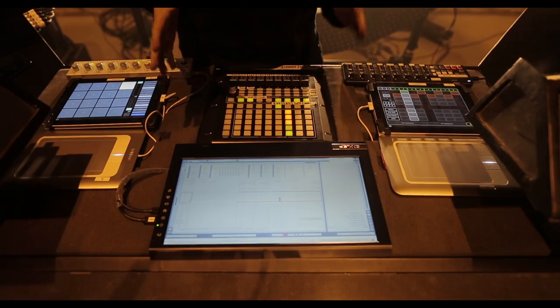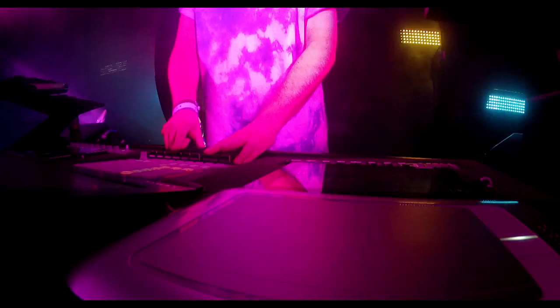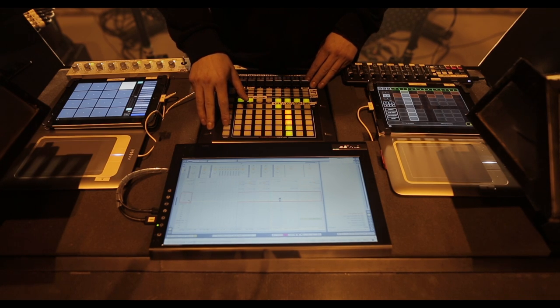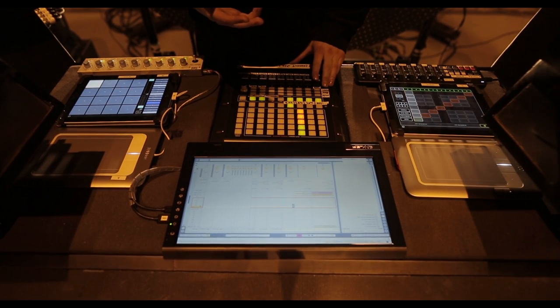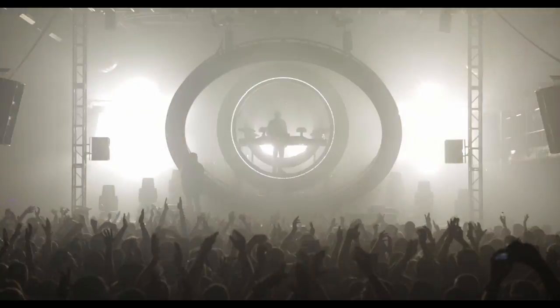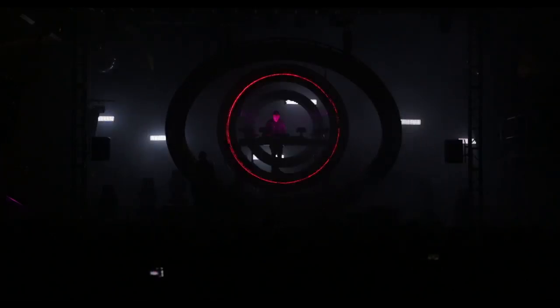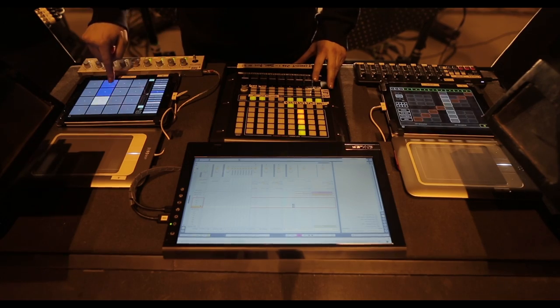This is the main brain of the operation. This is the APC, which I use for navigating around the project and playing different sections of my songs. So I'll give you a little demo here. Just run a beat. Then I'm going to add some snares. Add a hi-hat. Or choose a different hi-hat.